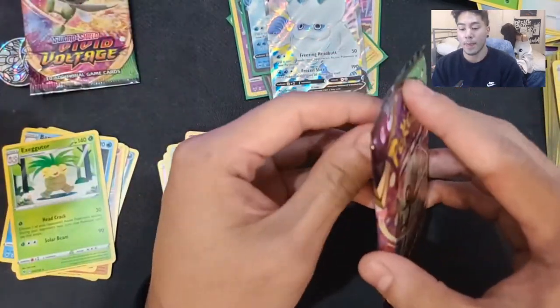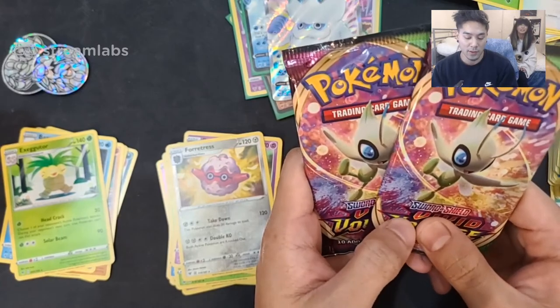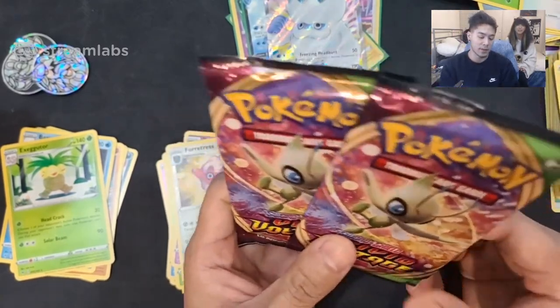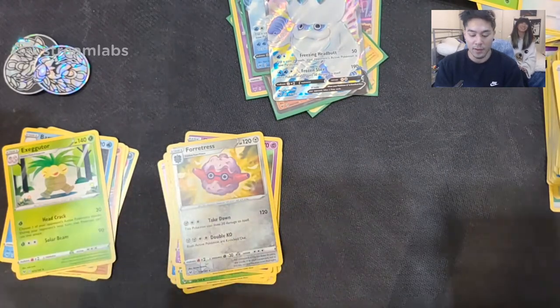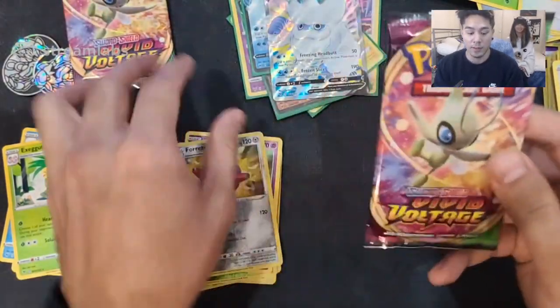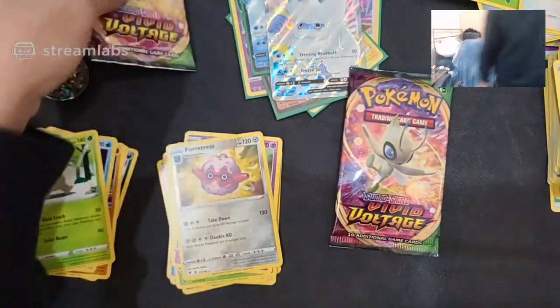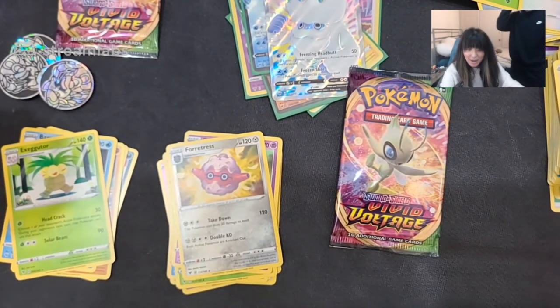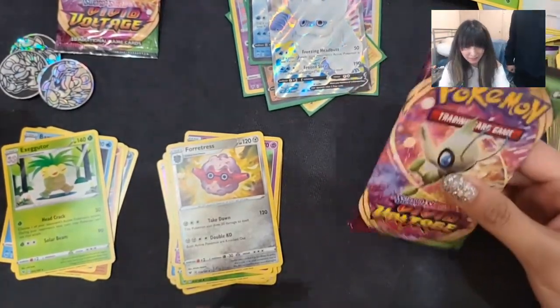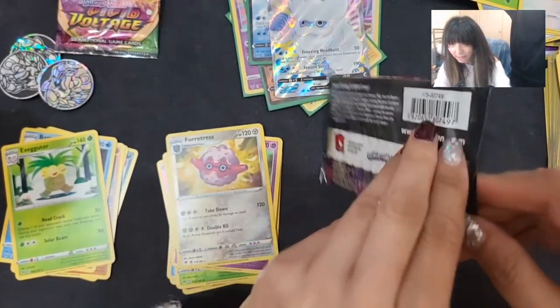Alright, babe. You choose one, and I choose one. Okay? So I choose the right one. This one? Oh, this one's heavier, I think. I'll let you open this one first. Luck again. Rainbow one? Yeah, we need a rainbow rare. Okay. Let's see, guys.